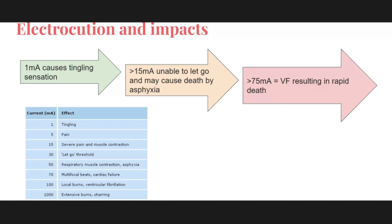And this is just a bit more of a detailed explanation. So for example, 15 would be severe pain, muscle contraction. So we wouldn't tend to go anywhere near that, really, with peripheral nerve stimulation or something like that.